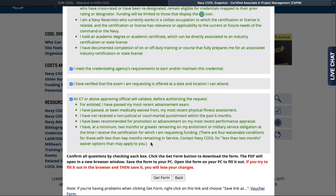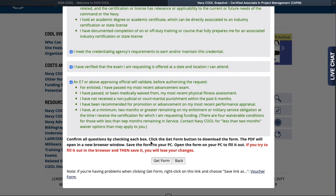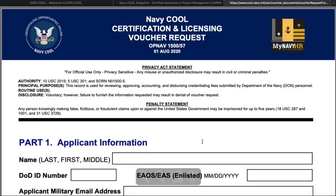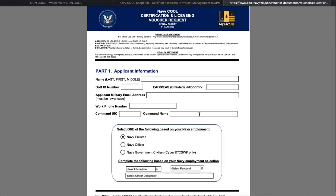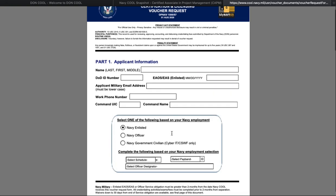So if you are planning on separating, you can still use this up until close to your separation date to get certified. This Get Form button hasn't been working recently, so I'm going to click this one, Voucher Form. And this is what the voucher looks like. Pretty simple. It's 4 pages. You're going to fill out exactly your information.